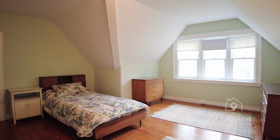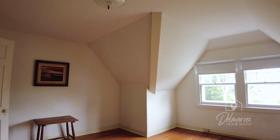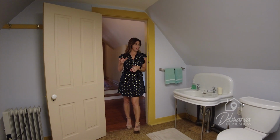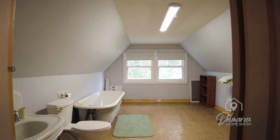Really nice. We got 1 more bedroom. Last bedroom up here out of 5. This is another great sized bedroom with some great windows. Before we head back outside to conclude this home tour, there is also a bathroom up here, which was obviously added later on. We've got a standalone tub, a toilet, and a sink up here.